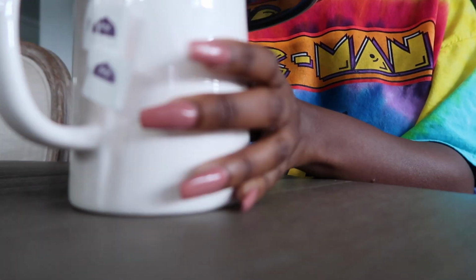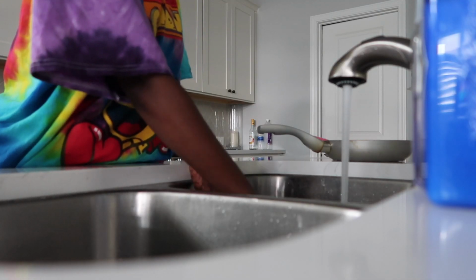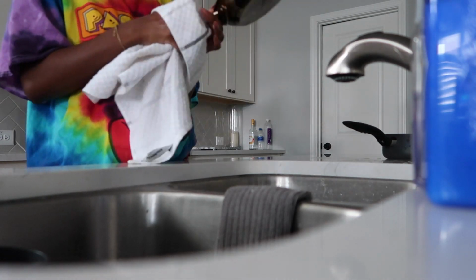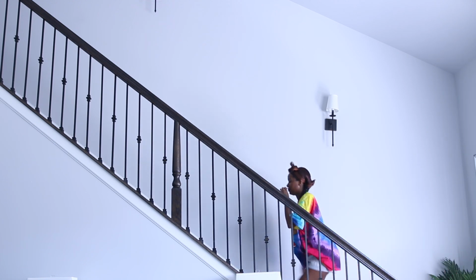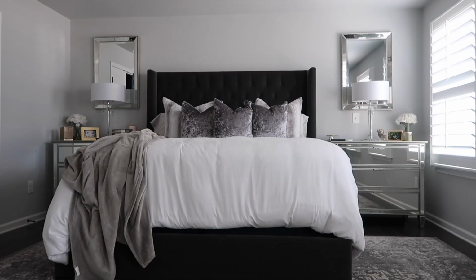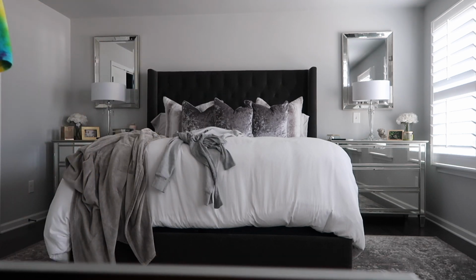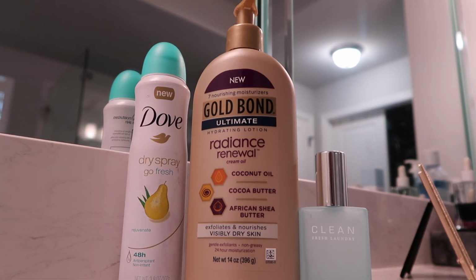So after I'm done eating my breakfast, I just like to go back to the sink and clean up the dishes that I just used, or also clean up some dishes from the night before. So that's what I'm doing now. And then after that, I just head back upstairs, and then I get ready to put on some regular clothes and get out of these pajamas. And I usually just put on sweats and a comfortable shirt just because I work from home and I wasn't running any errands today.